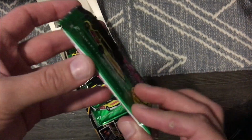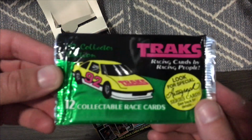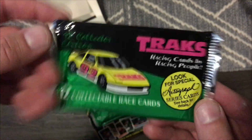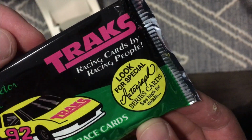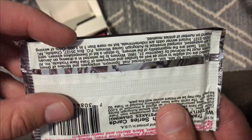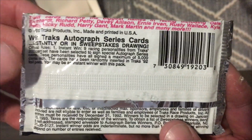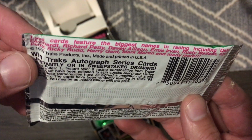12 cards a pack. There's 30 packs in a box, 3 stacks of 10. Foil pack. And look for special autograph series cards. See back for details. There's a possibility that you could send in a letter and possibly win a whole set.